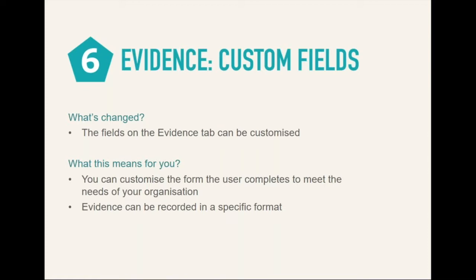And up to now, it's been fixed fields. So the user, when they go into their record of learning and they hit evidence, they've had to define, I think, a name, a description, a link, an institution, date completed, and they can upload a file as well.